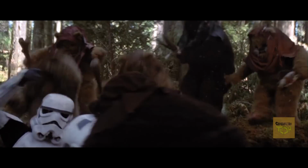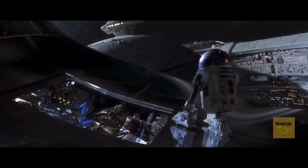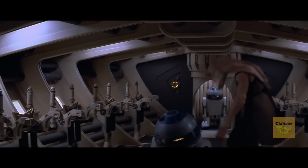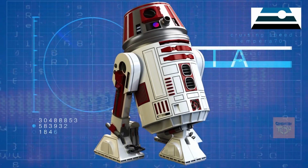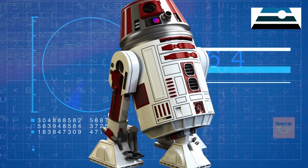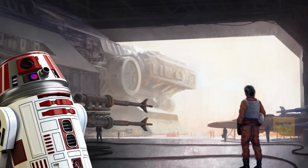After the Battle of Endor and the disastrous release of the R5 series, Industrial Automaton decided to go back to the drawing board and design an astromech that would rival the R2 in success and quality. The result of their efforts would be the R6. It wasn't a very innovative design, but improved on every aspect of the old R2 units. Although it never sold as many as the R2 units did, the R6 was extremely successful commercially.